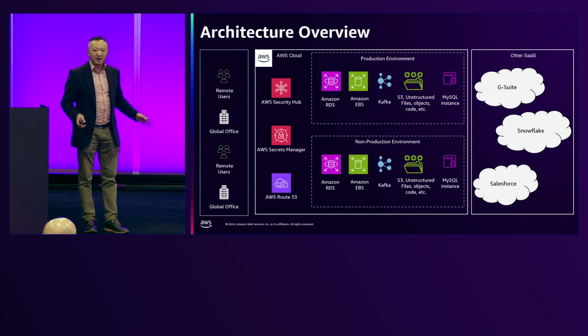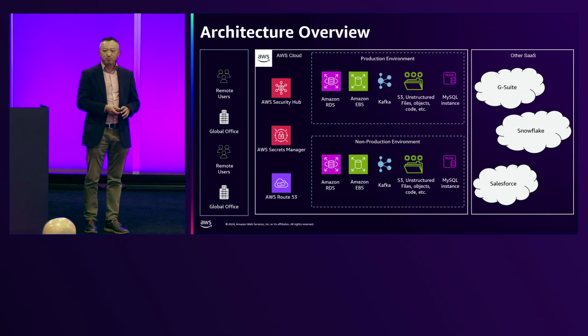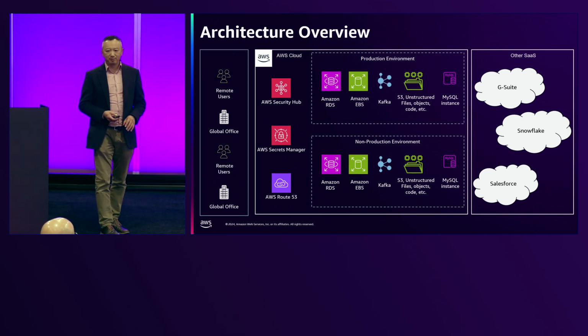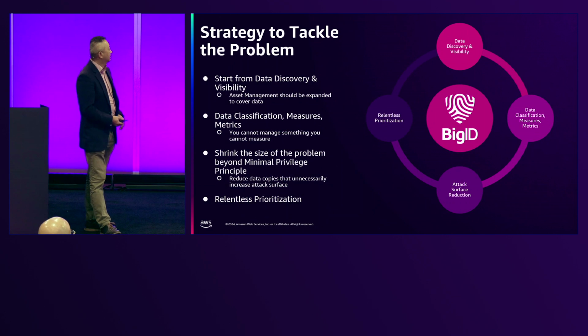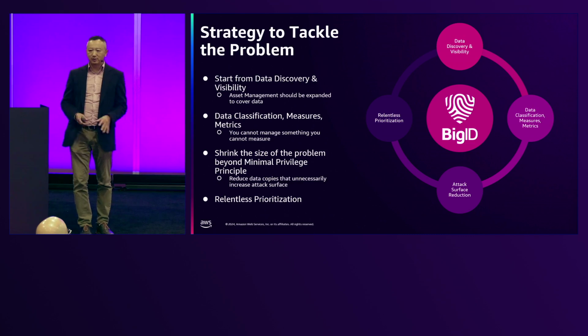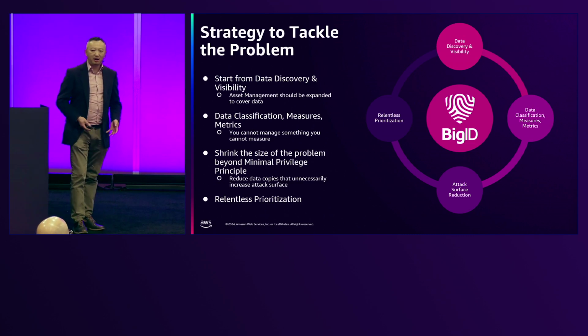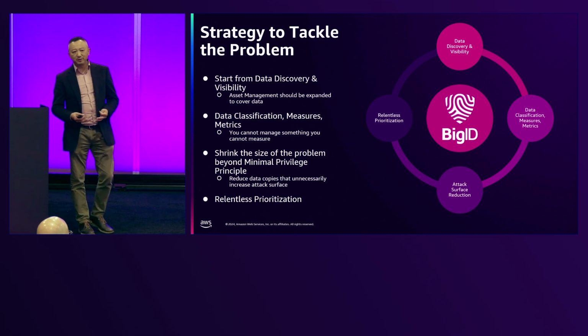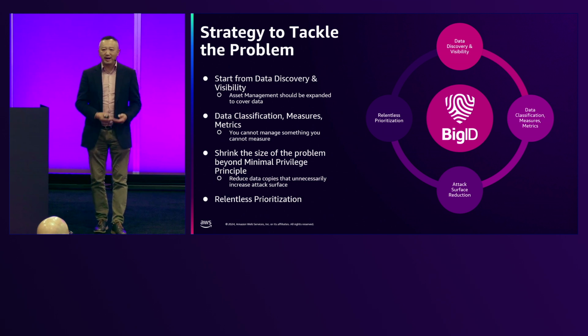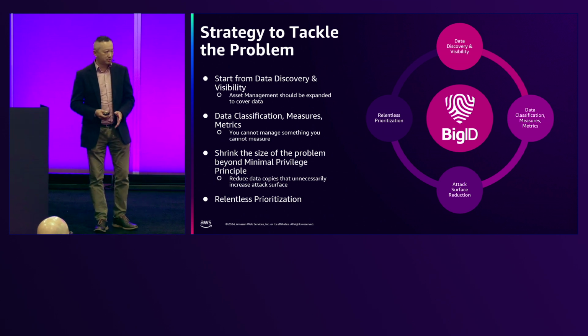So how do we manage this data holistically based on the architecture? The most important thing is how do we get visibility? It is very important across the platform that we have a holistic view of how our data lifecycle is managed. That includes where the data is collected, stored, processed, protected, and backed up. How do we handle that data lifecycle securely?